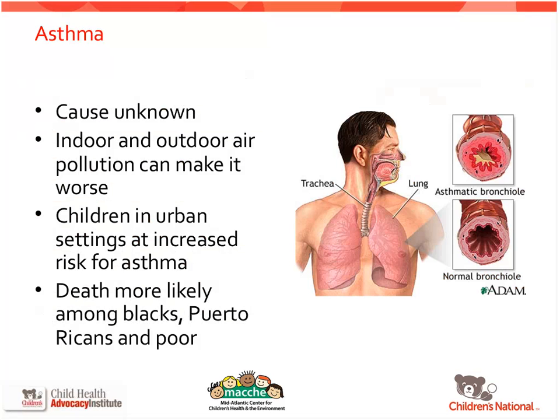We don't know what causes asthma, but clearly both indoor and outdoor pollution can make it worse. Kids in urban settings are at increased risk for the development of asthma, and this may or may not have something to do with ozone and other pollutants that they are exposed to. It is clear that kids who spend a lot of time outdoors in communities with very high ozone levels about triple their risk of de novo development of asthma. But whether ozone is the only cause for this urban-rural difference isn't known.